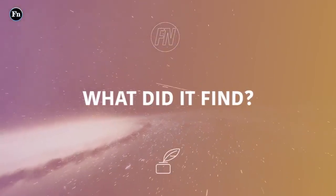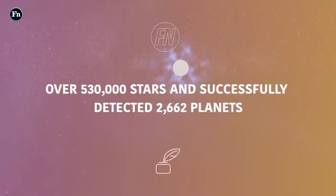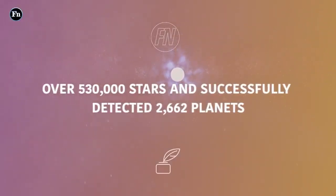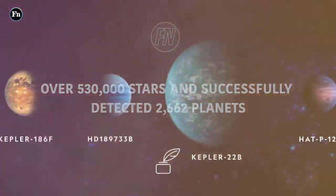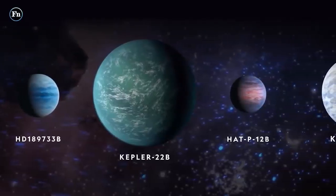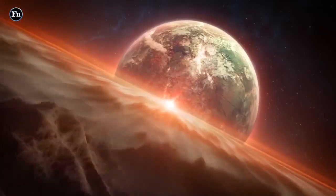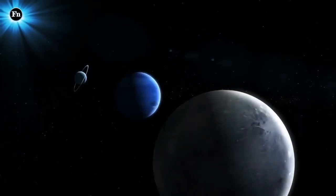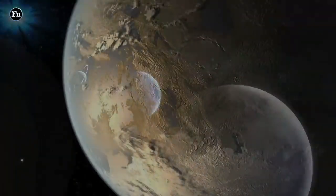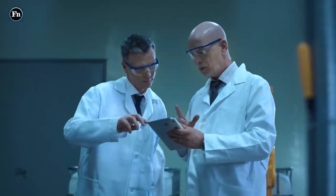What did it find? Over the course of 9.5 years of service, the Kepler telescope reported the observations of over 530,000 stars and successfully detected 2,662 planets. As early as 2009, the year it first came online, it had already reported some extraordinary results. In fact, within the first 6 weeks, Kepler had discovered 5 previously unknown planets, all of which were close to their associated stars. One of the results, as it turned out, was one of the least dense planets yet found. While it's not a viable candidate for Earth 2.0, it is interesting within the scientific community.